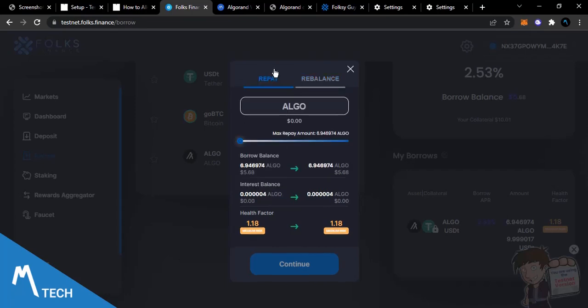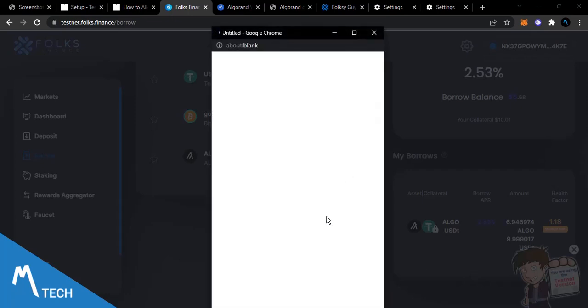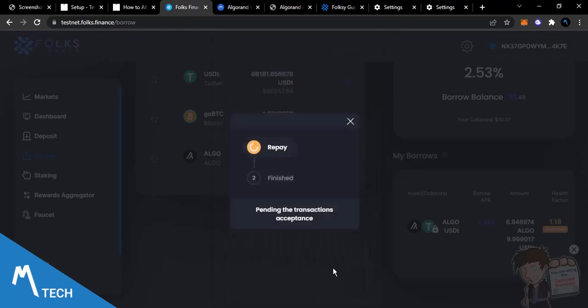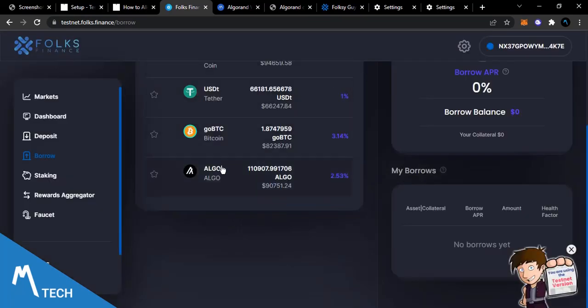But when you come to repay, you can actually pay all of your debt, which I'm going to do ASAP. Okay, I'll repay that, and done. Transaction signed, and this will be done ASAP. All right, good. We've successfully repaid your amount, collateral done, and that's basically it.